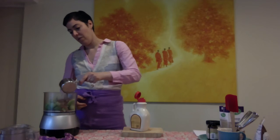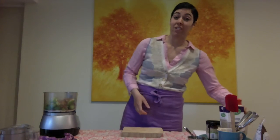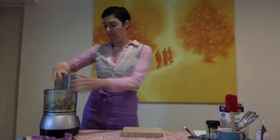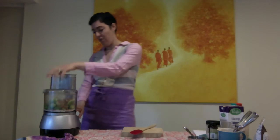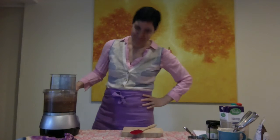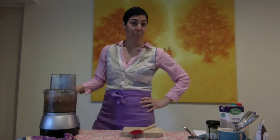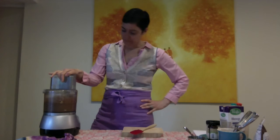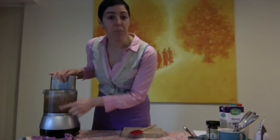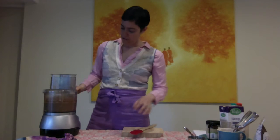All right, everything's just going in together. And then we're going to turn it on. So we got the top on our food processor. We got our spatula ready for scraping down the sides, and now we're going to turn it on. And this is like making chocolate guacamole, but it won't taste like it, I promise. And you just let it run for a little while. And you can see all the little bits of green that are moving around and becoming chocolate. Looks beautiful.